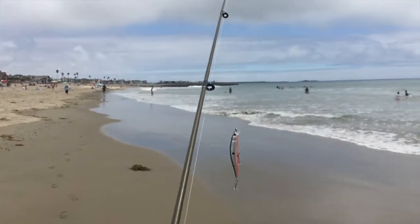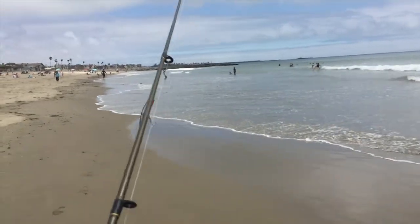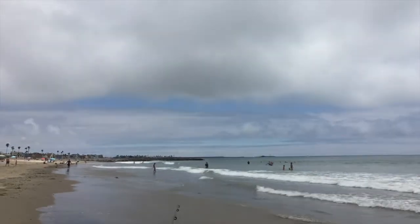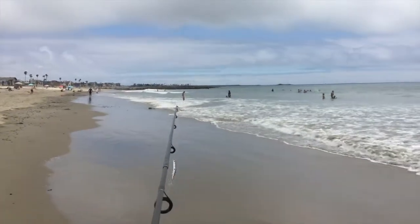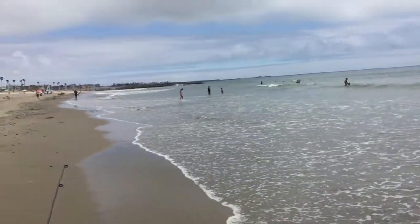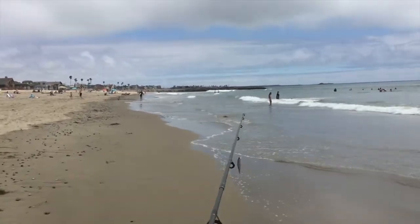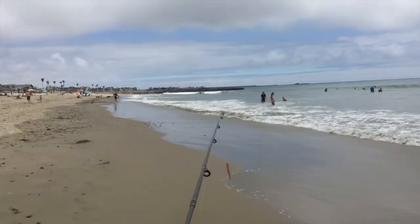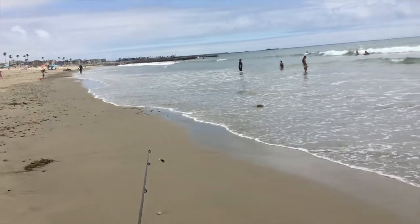Okay, I switched over from Carolina rig to this generic little jerkbait thing, and now I've made my way down the beach, and I think I see some good water right in this direction, down here. I don't know if you can see, it kind of looks like a rip current right there. Actually, I've been observing the structure here for the last week, and there's consistently been a rip current here. So I'm pretty sure that's a good spot. I'm gonna go try to get in front of that.